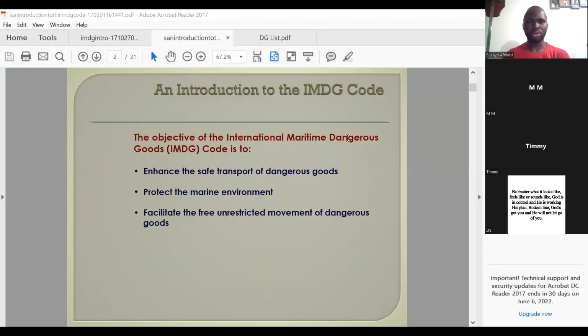Yeah, thank you. So like I said, today we'll be beginning with the IMDG, and more of it will be the introduction. What do we understand by the IMDG? And of course, the terms and terminology as well. Can anybody tell me what you understand by this IMDG code?